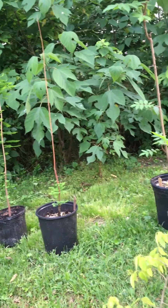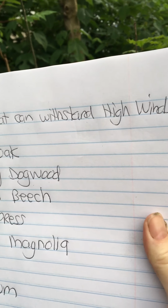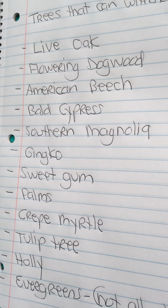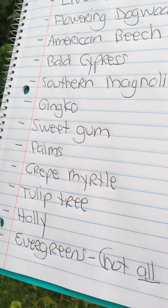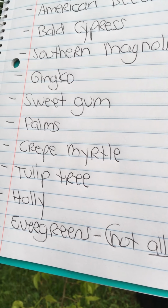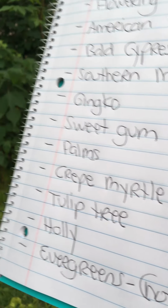Now, I've written down a list of some of the trees. These are southern trees, of course, and I'm going to show you that list. Trees that can withstand high wind: live oaks, flowering dogwoods, American beech, bald cypress, southern magnolia, that's the big ones, the gorgeous white flowers, ginkgo, sweet gum, palms, of course, crepe myrtle, tulip tree, holly, which I don't think there's any way to kill a holly, evergreens again, but again, not all pines. Shortleaf pine probably are fine.